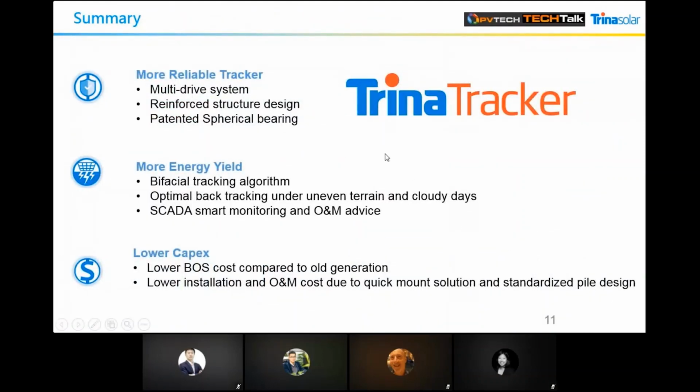Okay, at last, I'd like to summarize the main value of Trina Tracker for our customers. First, we focus on reliability, from the design to the structure and also the bearing, which I have just introduced. Secondly, more energy yield. I have just introduced the bifacial tracking technology and the super tracker technology, and all of these help our customers' modules and trackers work together to lower the LCOE. Okay, so that's Trina Tracker's core value.